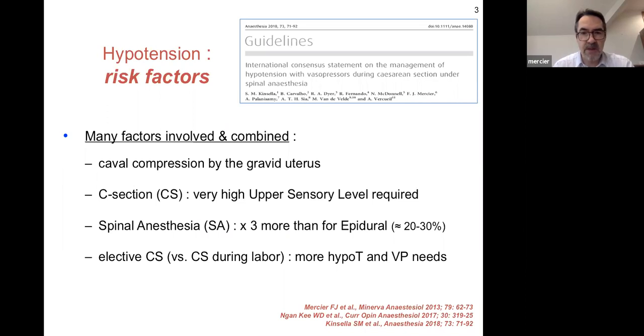So caval compression by the gravid uterus, of course, but also the cesarean section surgery itself, which requires a very high upper sensory level. Spinal anesthesia also provides 3 times more hypotension than epidural. However, it also provides a much better anesthesia, and this is the reason why it is used. And the elective setting of cesarean section, versus cesarean section during labor, also induces more hypotension and vasopressor requirements.